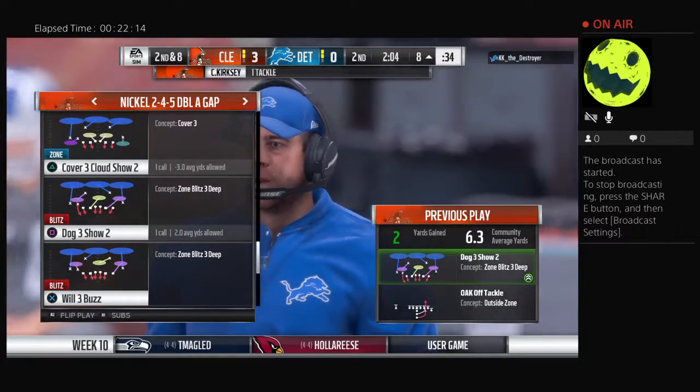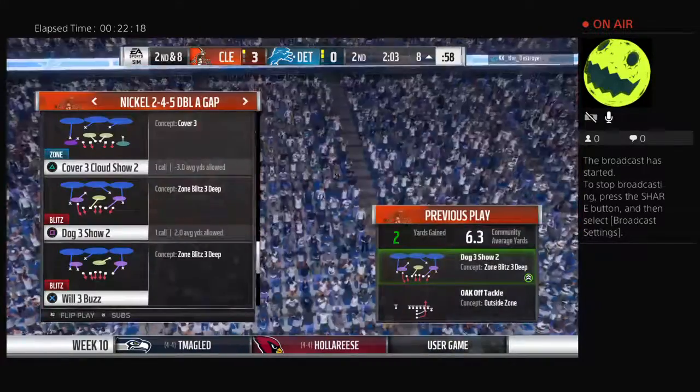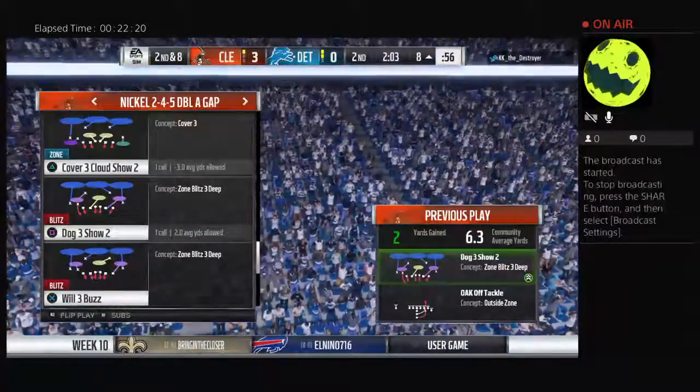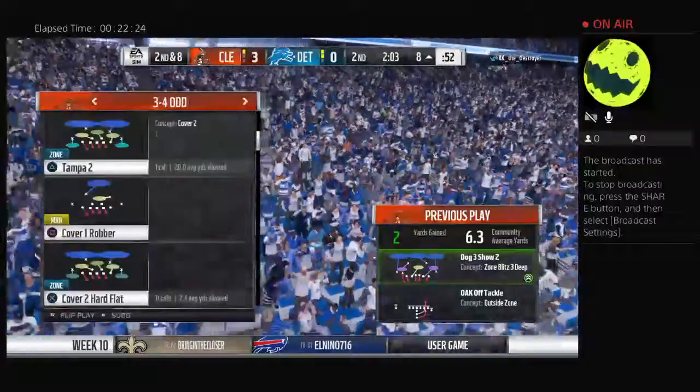2 yards on the carry there. It'll be second down. And now the Browns are going to take another timeout. That's their second, so they'll have one remaining here in this second quarter. We'll be right back.